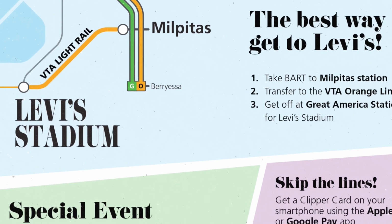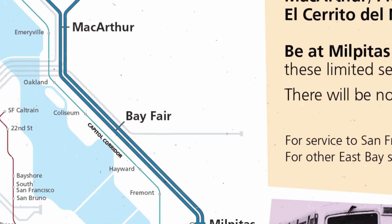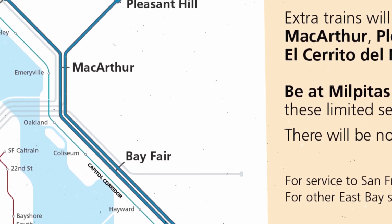And one more for the Swifties. Just after the Eras Tour, to get fans home, BART ran a super express train from Milpitas to Pleasant Hill in yet another orange and yellow hybrid.